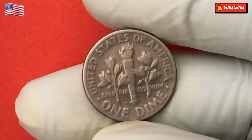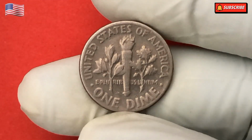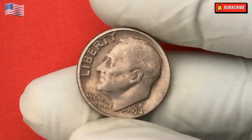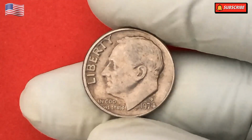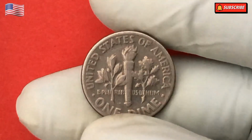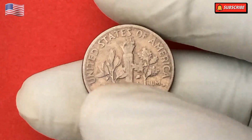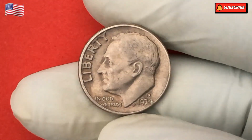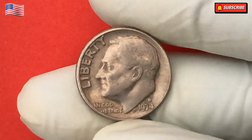On the reverse, we have the familiar symbols of liberty, peace, and strength: a torch, an olive branch, and an oak branch. These images are a reflection of the core values of the United States. The design, created by Frank Gasparro, has been on the dime since 1946 and remains an iconic symbol of American resilience. Now, you may be wondering, what makes the 1974 dime so special? After all, it's just a regular coin with Roosevelt's face on it, right?